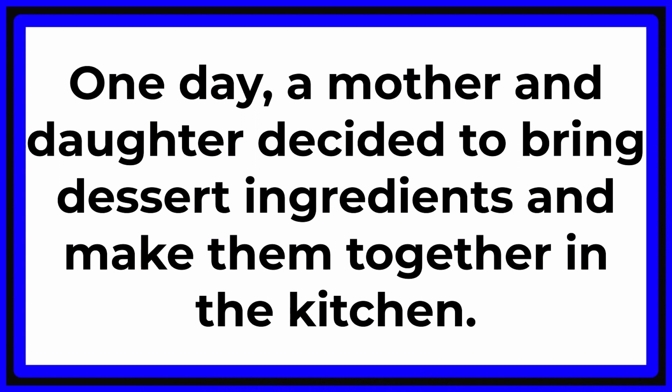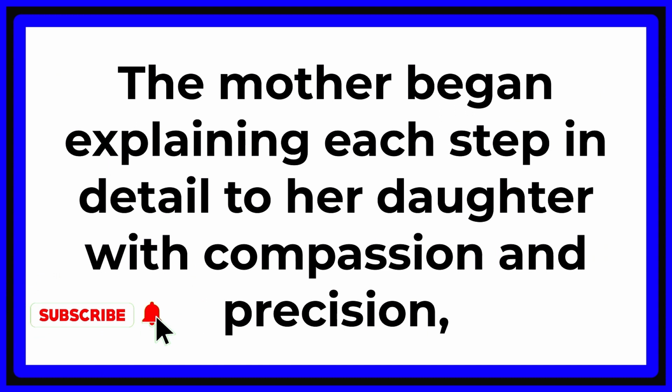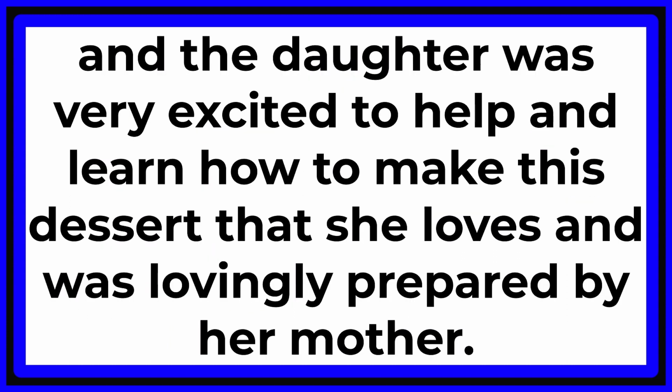One day, a mother and daughter decided to bring dessert ingredients and make them together in the kitchen. The mother had her own recipe and wanted to teach her daughter how to make this traditional dessert. The mother began explaining each step in detail to her daughter with compassion and precision, and the daughter was very excited to help and learn how to make this dessert that she loves and was lovingly prepared by her mother.